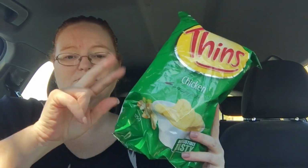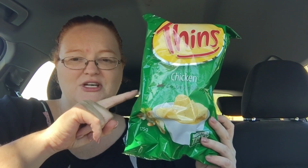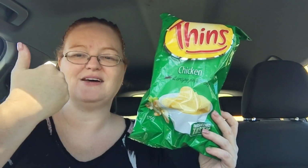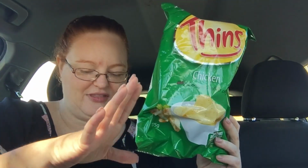For my husband's snack, I got him 2 bags of these thin chicken chips because they're only $1 each. I will buy these when they go on special for $1.75, so to get them for $1, I'm happy. I just got 2 packets though because I'm finding that the more food I put in there, the more they snack. So I'm slowing down on some of the things I get.